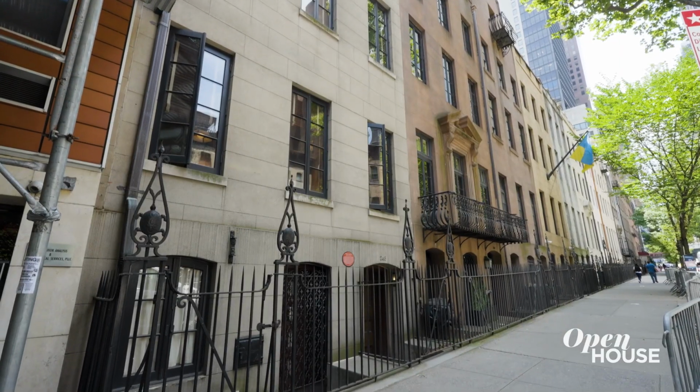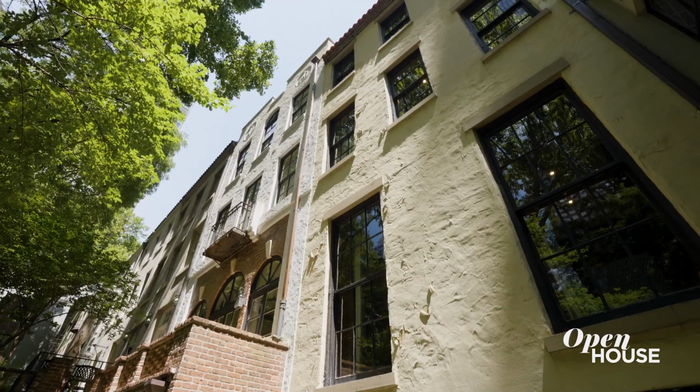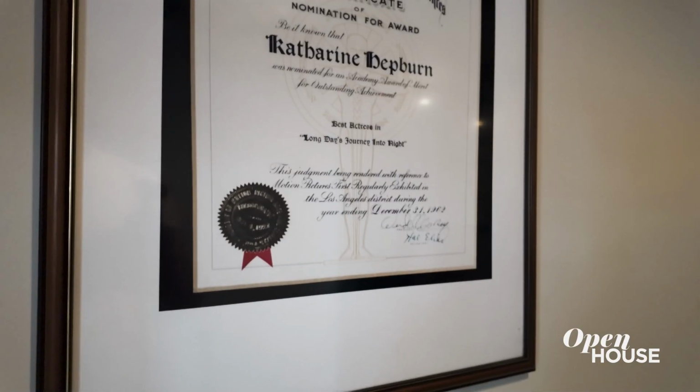You wouldn't know it by walking down the street, but this entire block was designed by one developer. And all the townhouses share this secret garden, which I'll share with you later. Not only is this home a historical gem, but it has an amazing provenance. Believe it or not, the late, great Catherine Hepburn lived here.